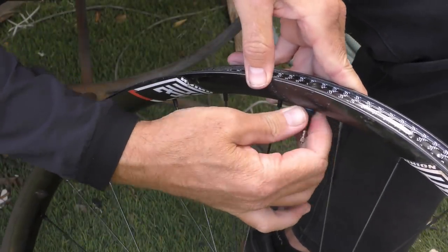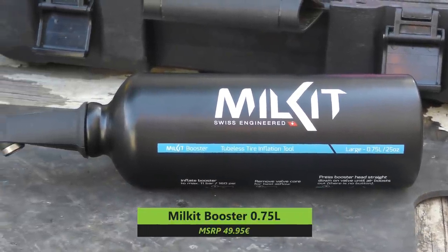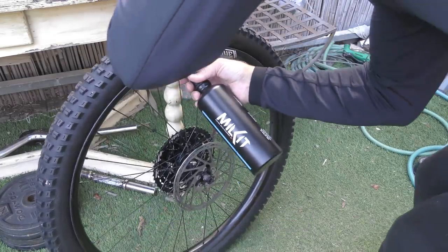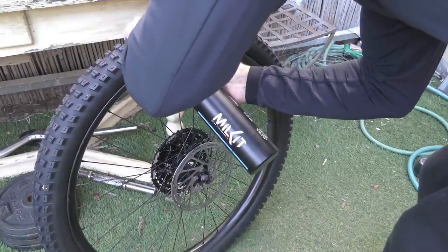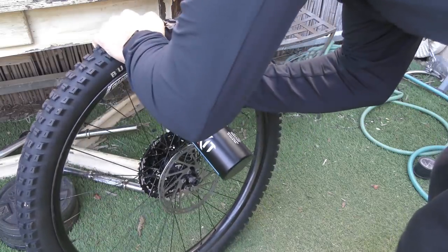To help you get the tire seated, Milkit provides the booster, a simple aluminum bottle that can be inflated to 160 psi of pressure using a floor pump. Once inflated, you simply place the nozzle over the valve stem and press down. This releases a strong surge of air into the tire, which should see it pop into place on the rim. The bottle will inflate the tire to about 15 psi or so, usually not enough to fully seat the tire bead on the rim, but enough to hold pressure and allow you to continue inflating the tire with your floor pump.